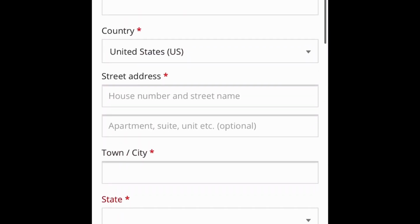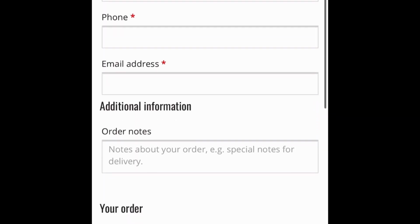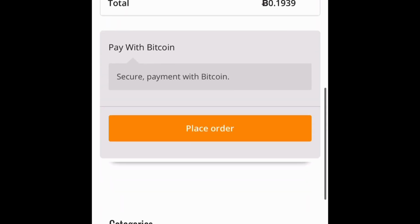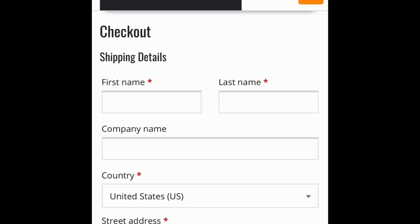So you do the regular, put your name, address, email, and everything. And then I guess you place the order right here, and they're probably going to ask you for your Bitcoin, and you probably have to go through like Coinbase or something like that to pay for the item. And let's see, they have the icons at the bottom. You can search, you got support, you got the cart, and you go back to the main page.